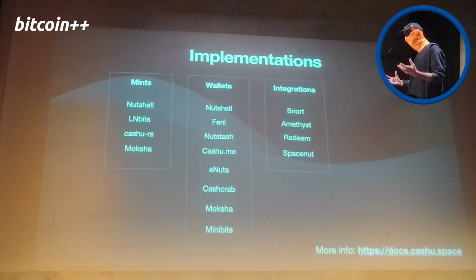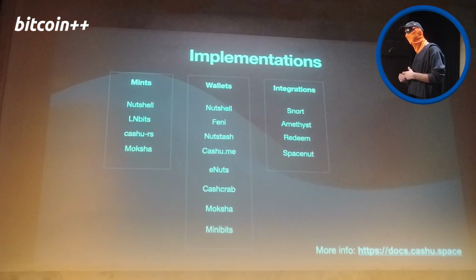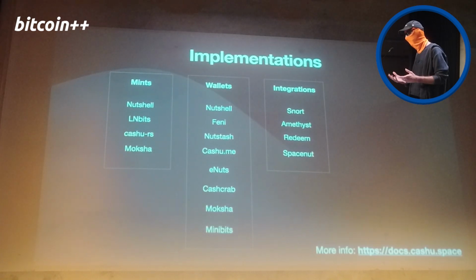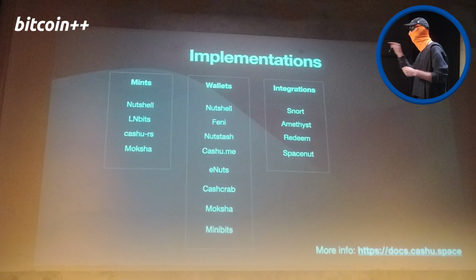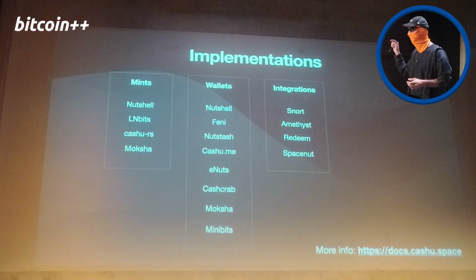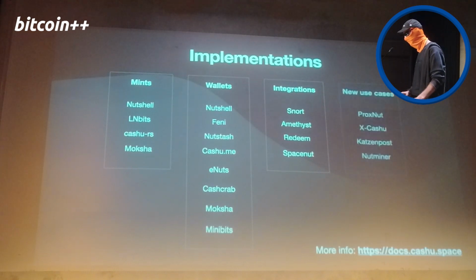I also have this group called integrations, where we really want to experiment more on how to put this Chaumian Ecash system into existing apps. 2 of my favorite Nostr apps, Snort and Amethyst, both have implemented some parsing for tokens. If you see a Cashu token, you press one button, and it gets deducted to your Lightning wallet, for example.